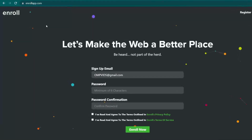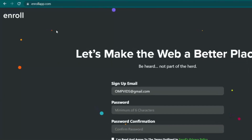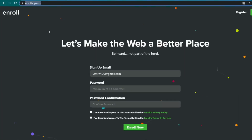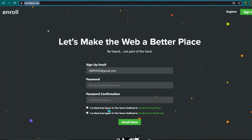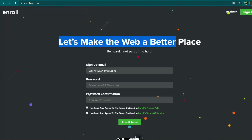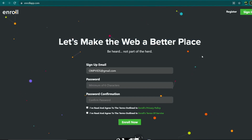So, this is going to be the app we're going to use. EnrollApp.com is the website's name. This app's purpose is to make the internet a better place, and it delivers especially for you. This method is now a pleasurable way to earn money. Here are a few reasons why I love it, and I believe it's ideal for complete beginners.